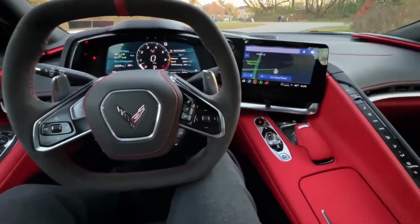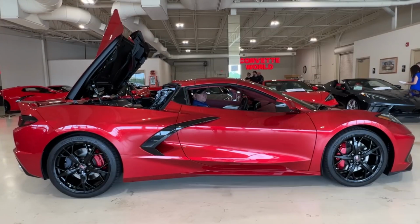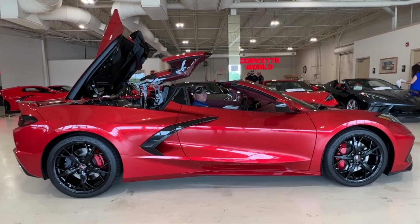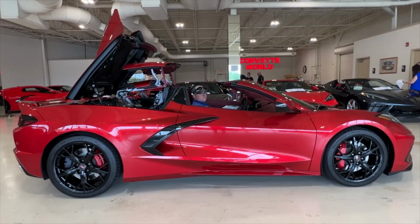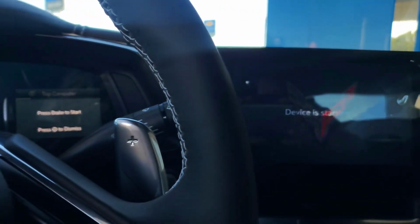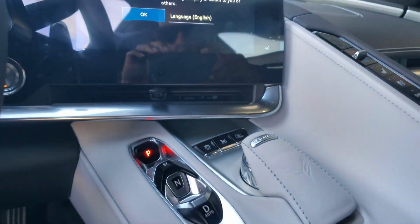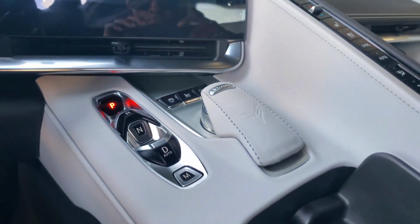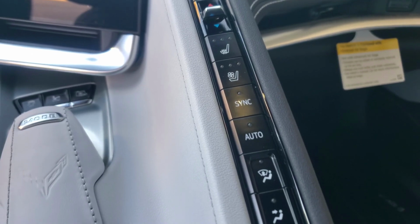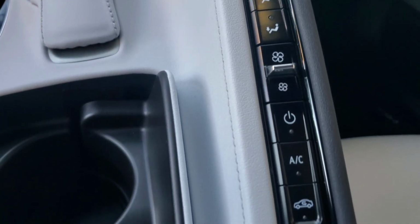They've got you covered. Now, the tough choice: coupe or convertible? Since the coupe's roof comes off for open-top fun, that's our pick. But here's a tip: splurge a bit on the 2LT version. It brings a bunch of awesome stuff like a head-up display, wireless smartphone charging, cozy heated and ventilated seats, a toasty heated steering wheel, a booming 14-speaker Bose stereo, blind spot monitoring, and more.